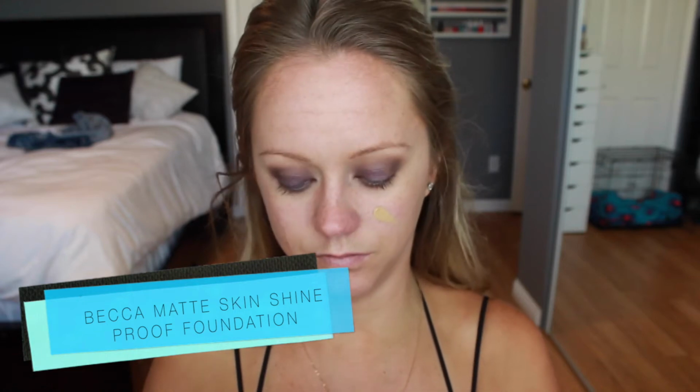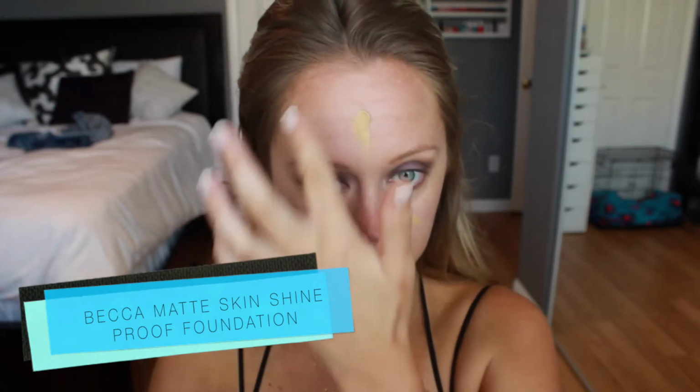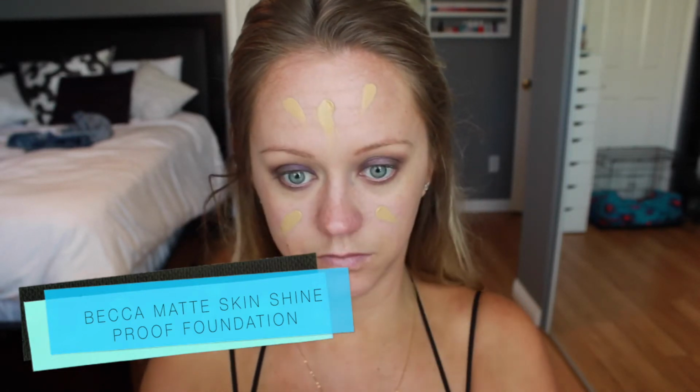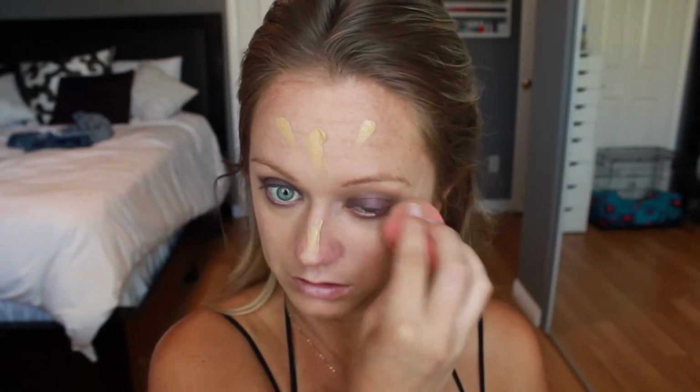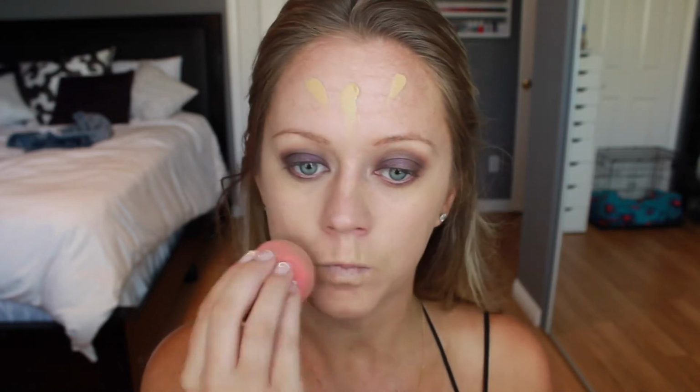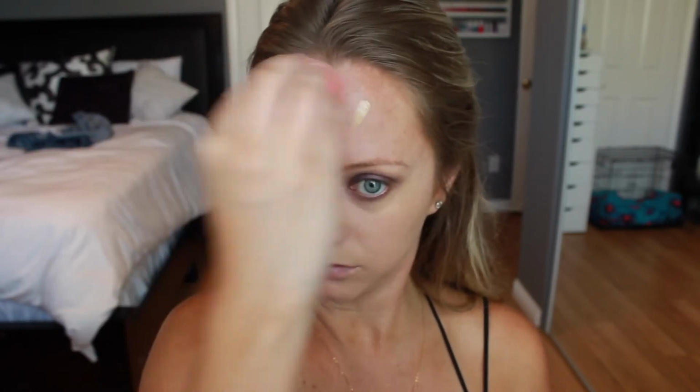And then I'm going in with this Becca Matte Skin Shine Proof Foundation, which unfortunately, when I blend it out, is still too light for the rest of my body, but that's okay. So you can see that once I blend this out with the Beauty Blender, it's still too light for my face. I mean, I don't even know what I'm gonna have to do. I should have added some of that Perricone No Bronzer to it, but I just wasn't thinking, so please forgive me that my face does not match the rest of my body. Sorry!